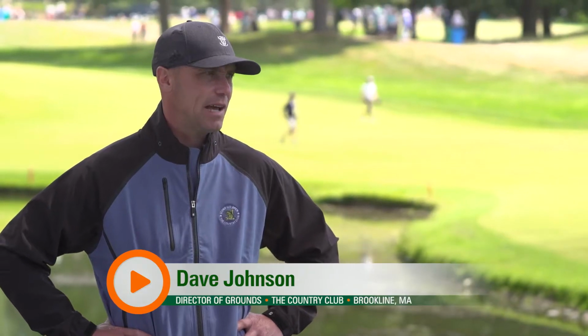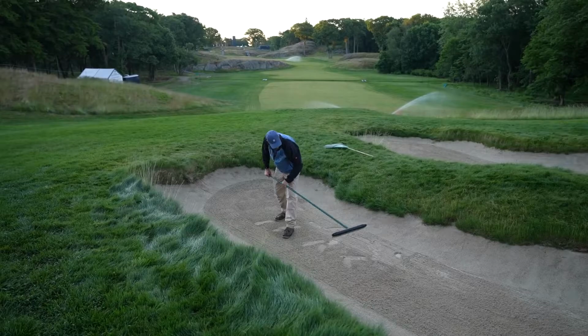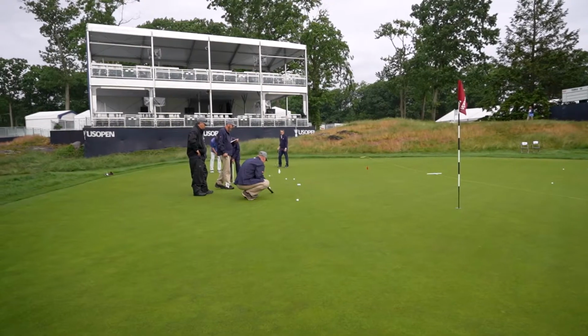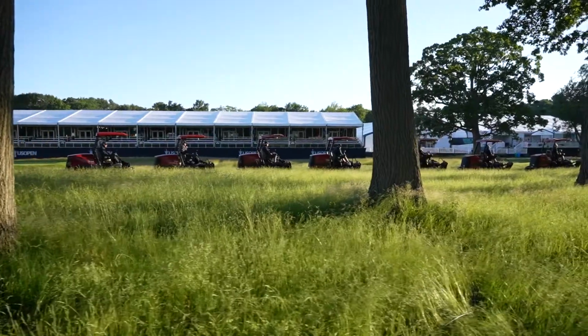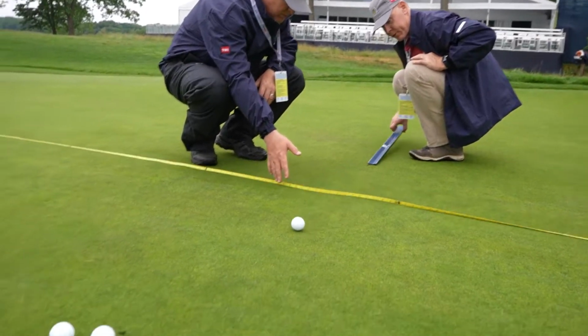For this championship, we started preparing really 4 years ago, and it started as infrastructure, getting all the bunkers tuned up around the greens, getting the greens draining properly. We've expanded all the greens to offer some more pin locations. Culturally, we've been very aggressive so we could have surfaces fast and firm for this championship.